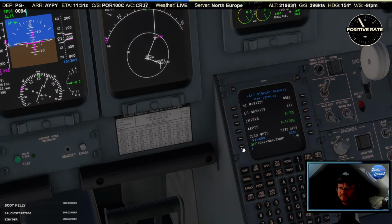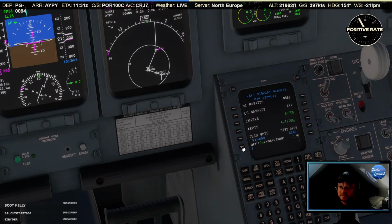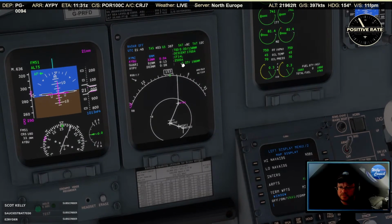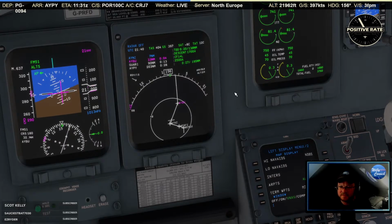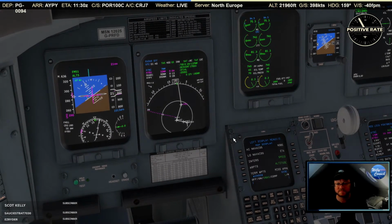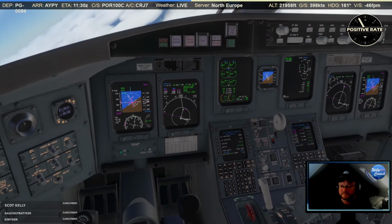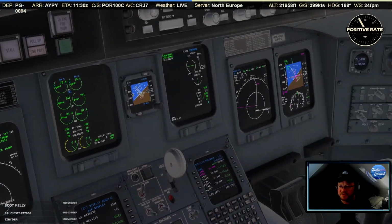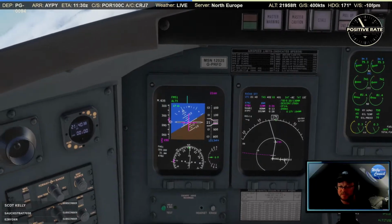Oh, I see. Oh, that's nice. Very cool. Yeah, I like that. And it actually gives you a top of descent. Oh, that's cool. Very useful. Thank you. I like that. That's very handy. Now, tell me how to fix my VOR2 and it would be perfect.